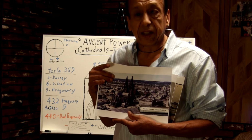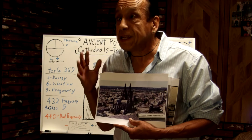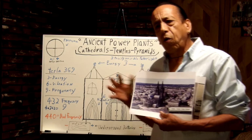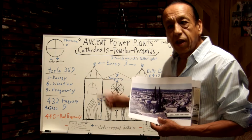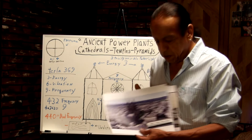They're all government. They're either government or religion. The Freemasons are called the Freemasons because they took over these masonry buildings for free. That's why they're called the Freemasons. They didn't have to build them. They just took them over.